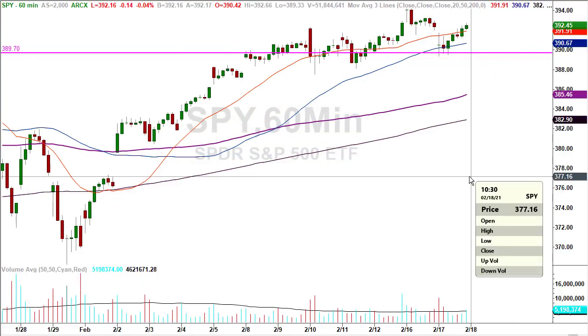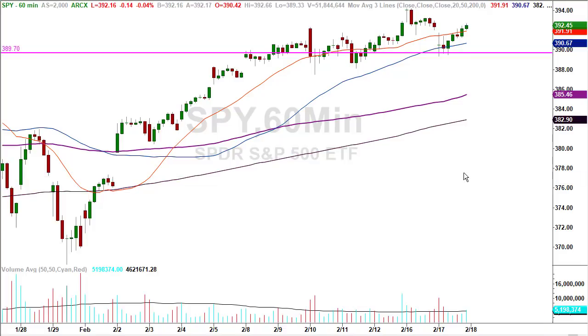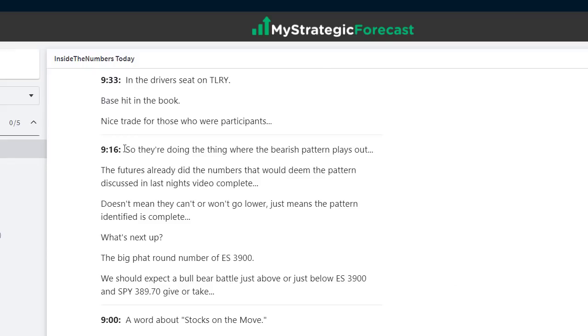While we have the chart up, might as well take a look at a number. You'll see this later inside the numbers, but the high after the low was made today, the high into the end of the day, was 392.66. What you'll see on the board is the gap was at 392.35, but the real resistance was 392.60. It pays to know your numbers.